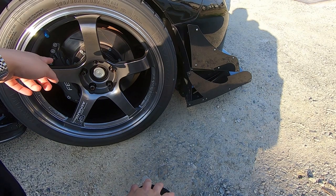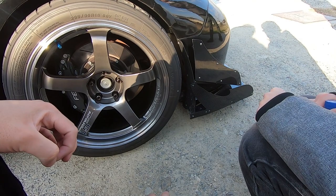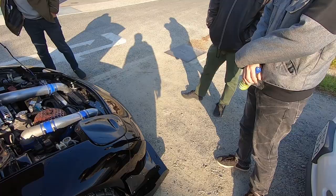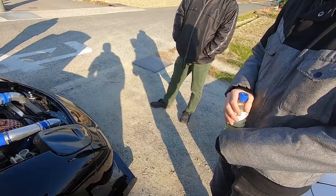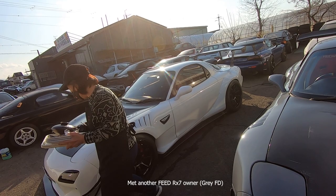FEED brakes. Cool. Really cool. FEED suspension? Yes. Full FEED. Full FEED. Oh. Cabin is GT3. 4R.